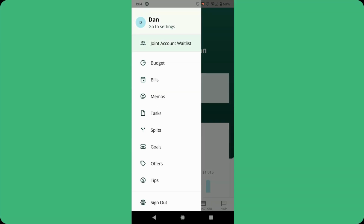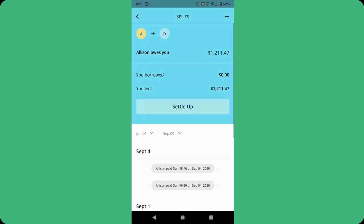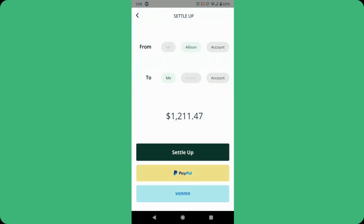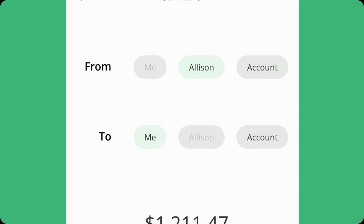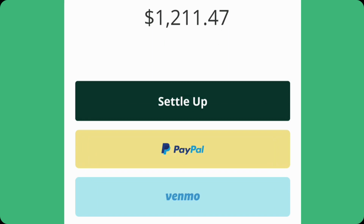The splits screen shows here that Allison owes me that amount for our mortgage or for rent. And this is the awesome part. So here you can just click settle up, and then from Allison to me. Now, since Allison owes me money, all I'd have to do is tap the settle up button and we'd be done. But if you were paying your partner some rent or some part of the utilities, then you have your PayPal linked right here or your Venmo. You can pay it, you can settle up, and it's that easy.